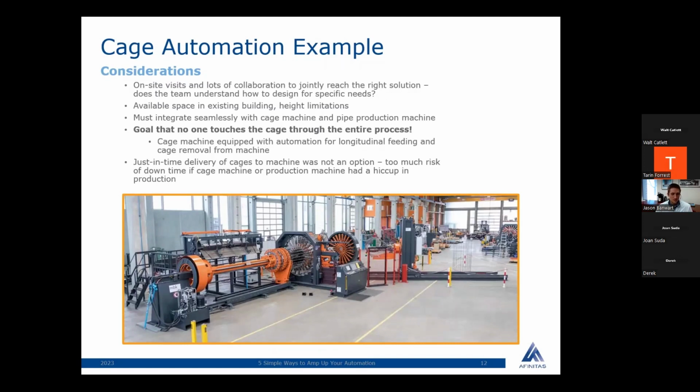Again, looking at the available space in the building, height limitations, and then integrating seamlessly with an existing cage machine and a pipe production machine. And so with that goal of nobody touching the cage, in this scenario, the cage machine was already equipped with automation to load the longitudinal wires and then remove the cage from the machine automatically. So that part was already fairly automated.